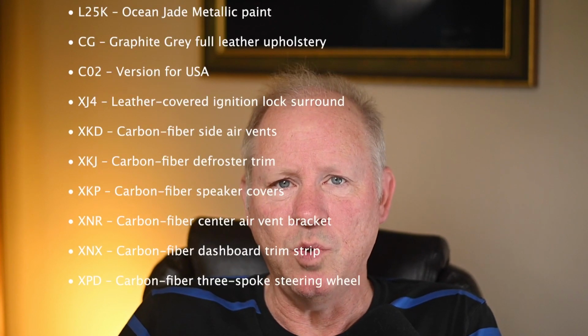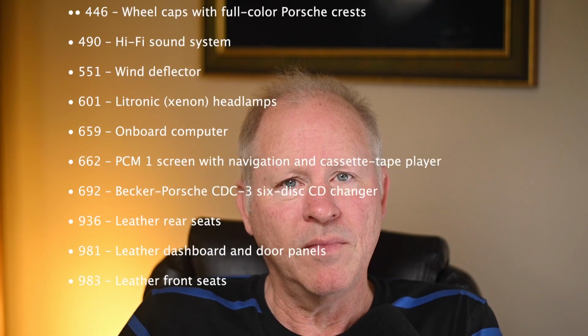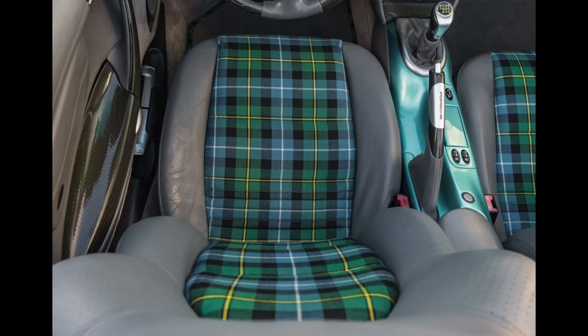The options list on this 996 is huge. And liberties have been taken with the seat inserts. Tartan. Though not a high sale price, it was higher than I expected. This was a fair sale. I'll show more and talk about this car in today's short video.